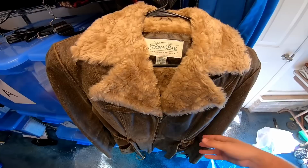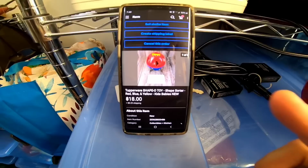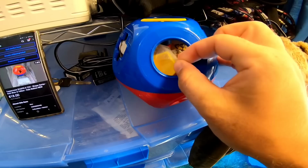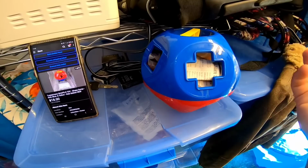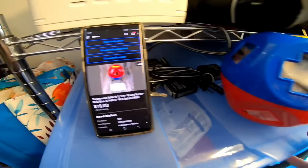Next item I believe is in the eye bin. Yeah, it's right here. This is a little shape ball toy thing. You guys know what these are. I just don't know what the name is. Oh, it was a Tupperware Shapo toy. I got this at the bins last week. It was brand new. All the little pieces are still inside, sealed in plastic. And I think I originally listed it for $20 plus shipping. And then this weekend I was just sending some offers. Sent an offer of $18 plus shipping and it sold. So I paid probably less than a dollar for this at the bins. Sold it for $18 plus shipping in less than 2 or 3 days.